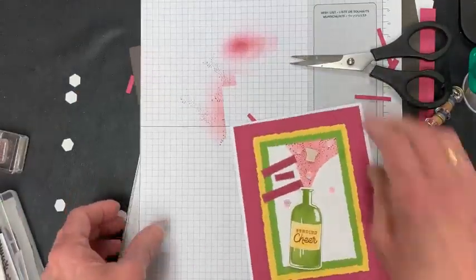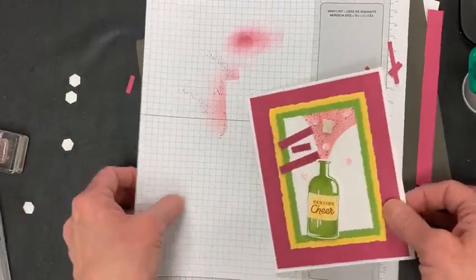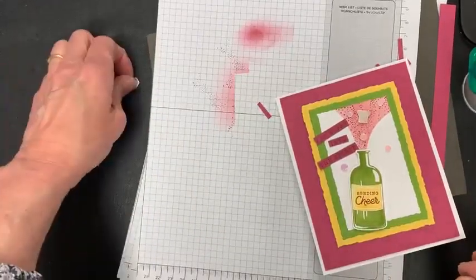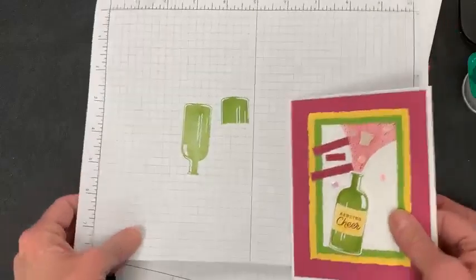All right, so let me pull in a couple of other examples that I have. Let me get rid of all my dimensional backs. Yeah, they're everywhere. If you've been with Stampin' Up! any amount of time, you've found those in a weird spot, that's for sure.